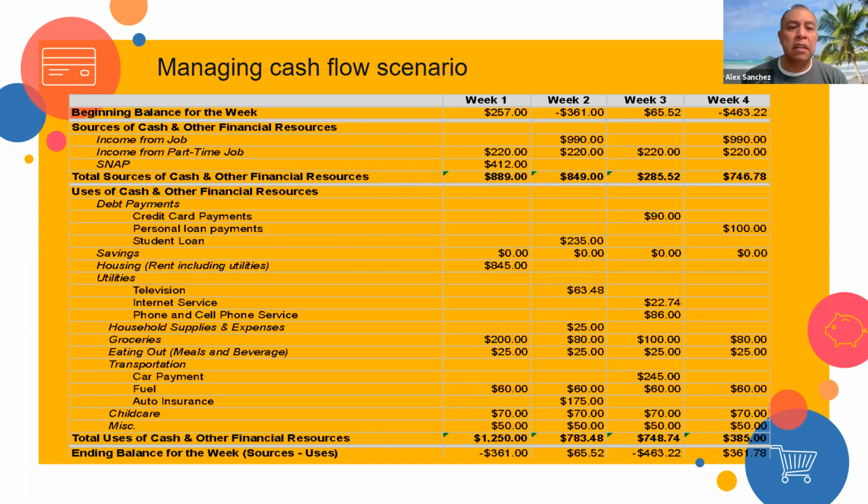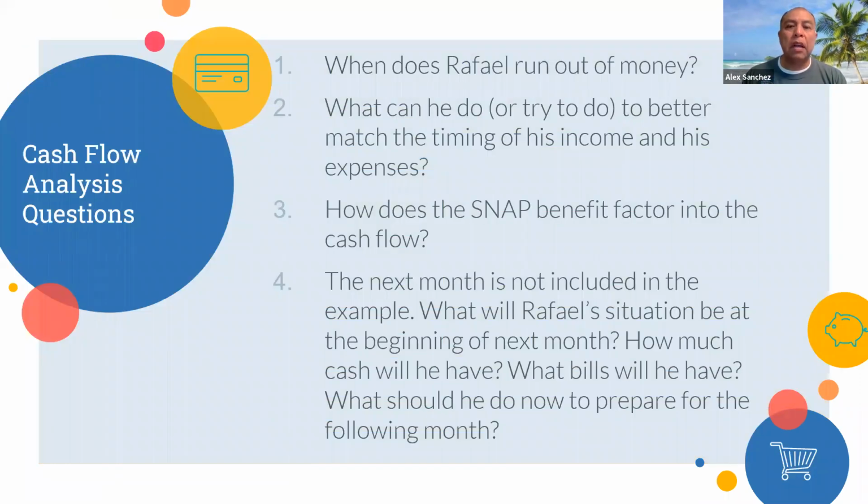If you take a look at the managing cash flow on the screen, you're going to see the income that Rafael is getting. And then he's obviously going to subtract some of his expenses, which is going to give him a net number of 361.78 by the end of week number 4. Does Rafael run out of money? You can take a look at the cash flow that we just looked at.